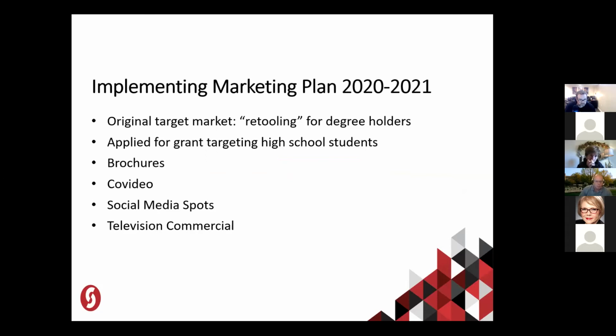But then the other side is the second bullet there, where we talk about we're trying to get a grant where we target high school students. And the idea here is to get them in the pipeline to get the 2-year degree right out of high school, so they can get on track to get data analytics and possibly even go for a master's at some point and maybe be a data scientist. I mean, who knows? But that's kind of a track idea to get them started early on.